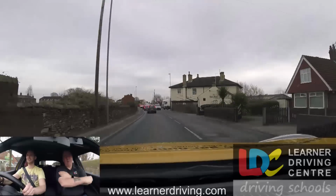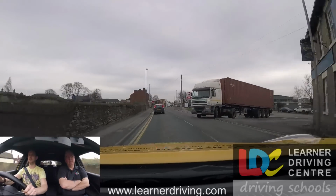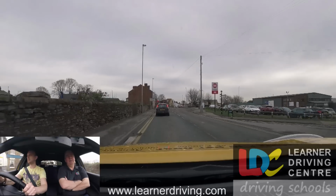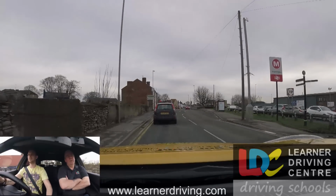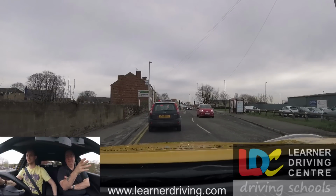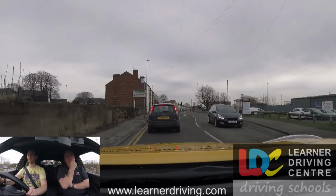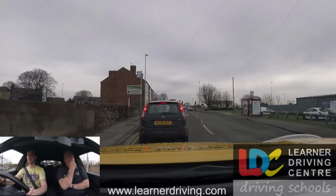Tell me about handbrake use at these traffic lights. These ones, I've put it on now because we're further back. Okay. We're further back from the ones in front. So if you were further forward in the queue, would you consider leaving it in first? I would, if I was further forward, because then you're more ready, and keeping my hand on the handbrake.